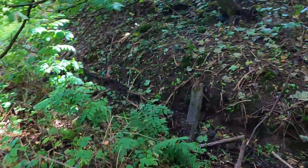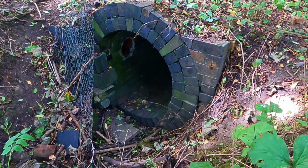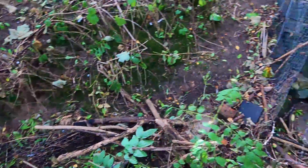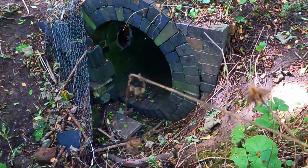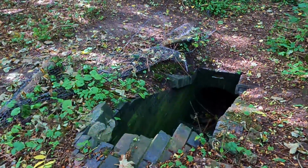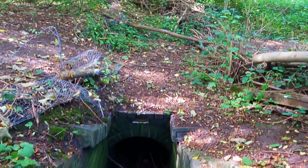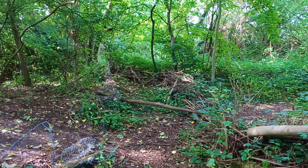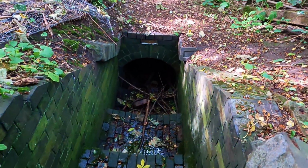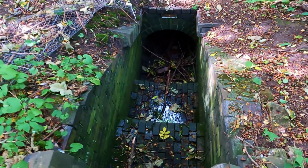Let's get around here, look. Look at that. That's brilliant, isn't it? So a drain caught inside that small circular culvert, and then it cascades down there where it would materialise over the other side of the trackbed somewhere. But I've not yet found if it is still there. It must still be there. But what a cute little piece of workmanship that is.